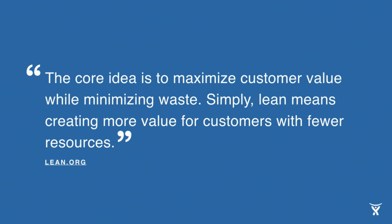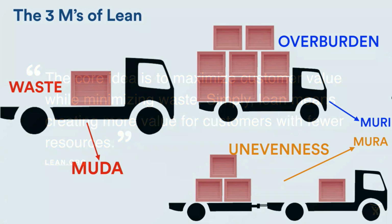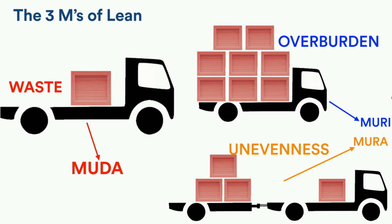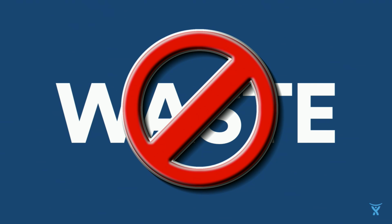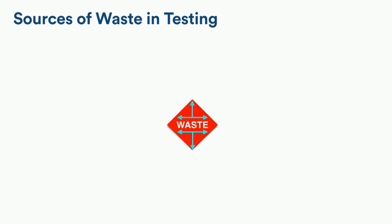So now if you dig a bit more into lean, everyone knows about the 3 M's of lean. The Muda, the Muri, and the Mura, or said in a different language, waste, overburdening of resources, or uneven usage of resources. And so today we're going to focus on waste mainly. And in lean, waste is bad. It's a bad thing. We don't want to waste. So what we do whenever we go into any engagement, we look for sources of waste in testing.